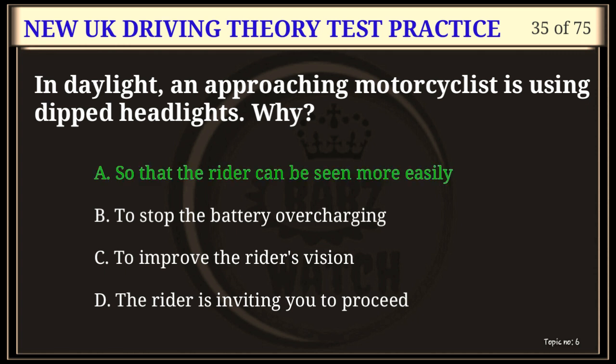A motorcycle can be lost from sight behind another vehicle. The use of the headlights helps to make it more conspicuous and therefore more easily seen.